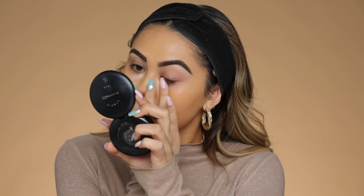Foundation's on. It's looking good. It's looking flawless. So now we're going to go on to concealer. I am doing my face first today because that's what I did that day. It's just a super simple eye look, so you don't need to really worry about getting fallout. But for concealer, first I'm going to go in with the Becca Cosmetics Under Eye Brightener. And then for my concealer, I've been doing a little bit of a new technique.